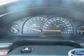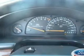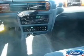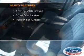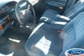Power door locks, power windows, cruise control, and AM/FM stereo, power mirrors, power steering, an adjustable tilt steering wheel. And for your peace of mind, the following safety equipment is included: passenger airbag.